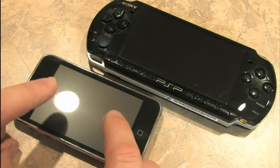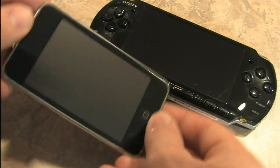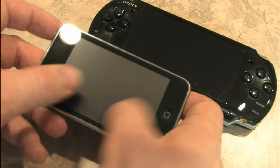This thing is used quite creatively by developers to work well with many games. You can play games by tilting it back and forth, steering like that, looking at the camera in the reflection, or using your fingers on the screen.